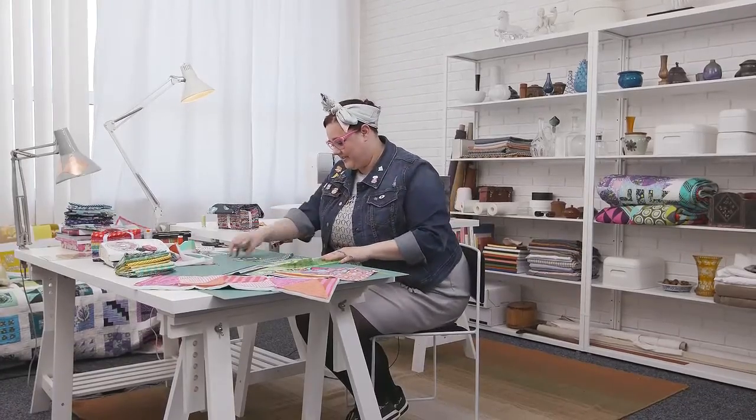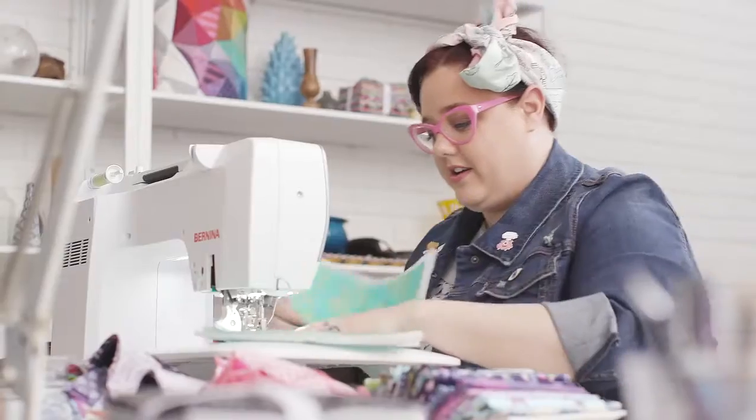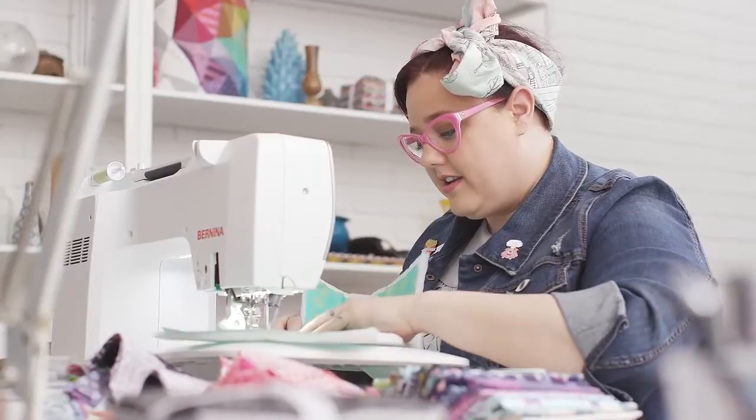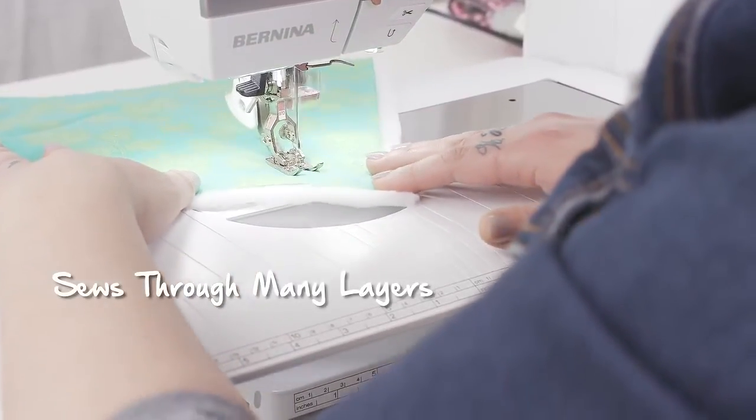As a quilter, it's important that I can get through several layers of fabric and even some experimental materials. And the power of the Bernina machine allows me to go through anything. Bernina is the only sewing machine I use.